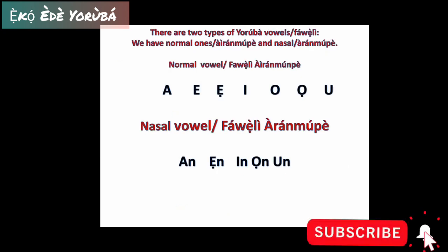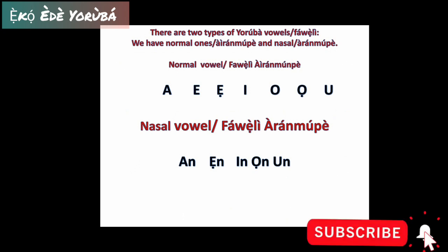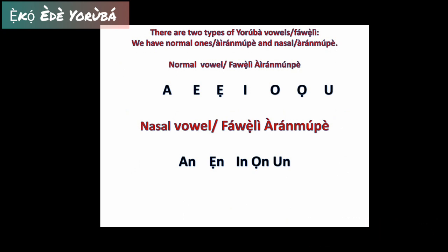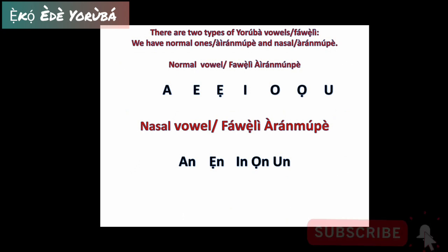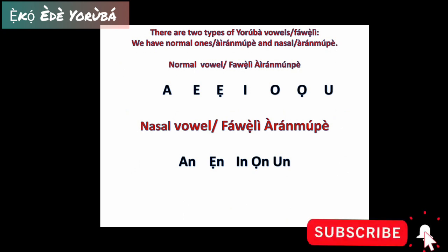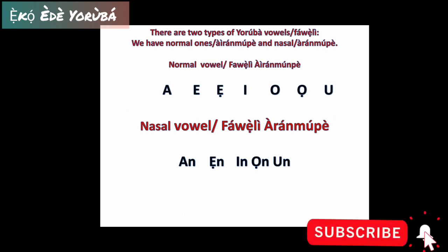There are two types of Yorùbá vowels. Yorùbá people call them Faweli. Vowels are pronounced as Faweli. We have the normal ones, Airomope. You can pronounce these vowels naturally without stressing yourself. Yorùbá people call it Airomope, that is, you are not using your nose in pronouncing them.